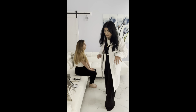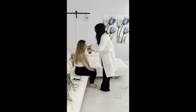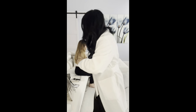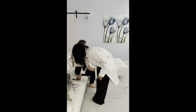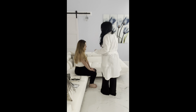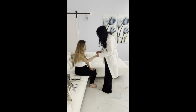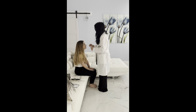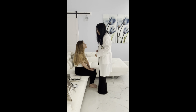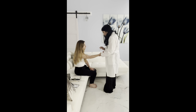I'm going to have you close your eyes. Sharp or soft? Sharp, soft, sharp, soft, sharp, soft. Perfect. All right, the next thing I'm going to do is I'm going to have you keep your eyes closed again and extend one of your hands out for me. I'm going to draw a number in your hand. Tell me what number it is.